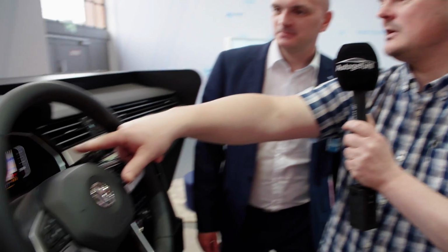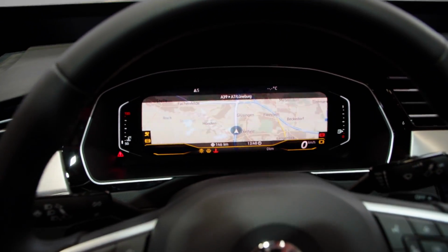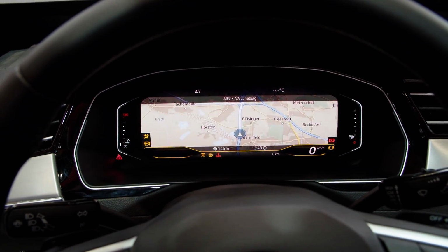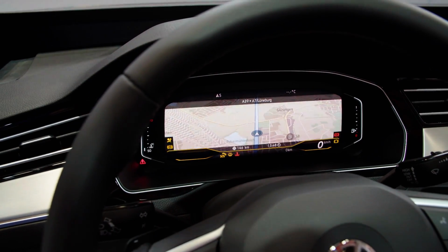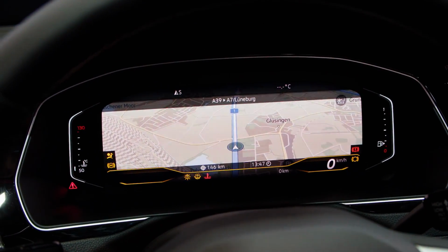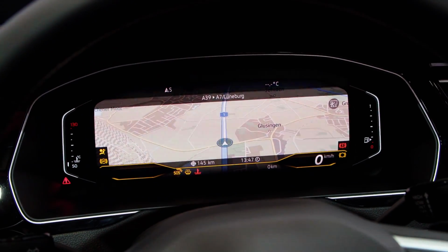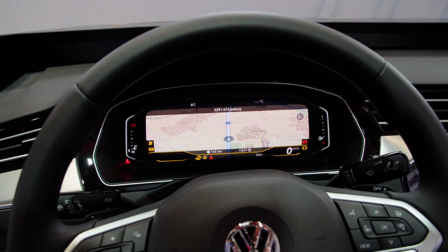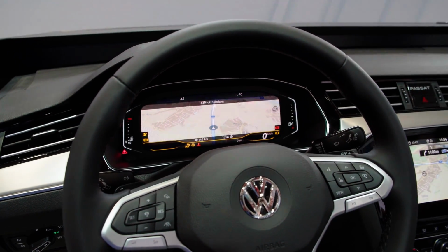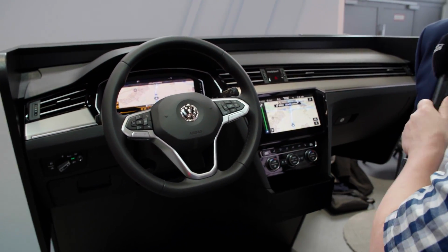He wasn't buying that. Do we get the same size of the digital cockpit, irrespective of which of the MIB systems we go for? Yeah, you have the same size of digital cockpit or a traditional infotainment cluster instrument. Oh, well, that's good to know. Well, I've got to ask you this. If I go with a smaller one, can I have my volume knob back? Yeah, the smaller navigation has the volume knob. The smaller one, there you go.